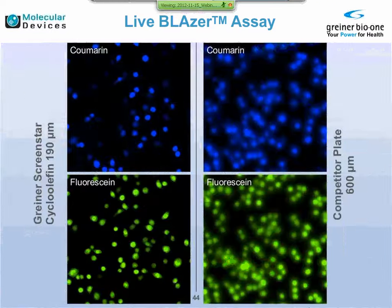Now we also looked at images from a competitor plate. Here on the left-hand side you see coumarin and fluorescein acquired on the cycloolefin plate. This was a very thin plate, 190 micrometers thick, in comparison to competitor plates, which usually have a much thicker plate bottom. And you see the differences here. You have a much better signal to noise on the cycloolefin plate. In comparison, on the right-hand side you also see a very strong halo around these objects, around these cells, which can cause problems in image analysis. So this also speaks for the image quality and the optical properties of these plates.